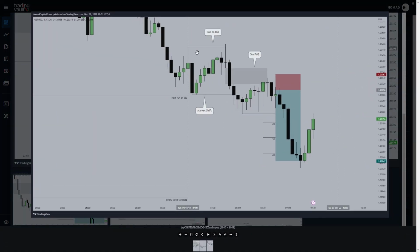Let's look at the higher time frame. What do we have? Pretty clear run of buys of liquidity, right? Above a swing high. Aggressive move lower, which causes a market shift.